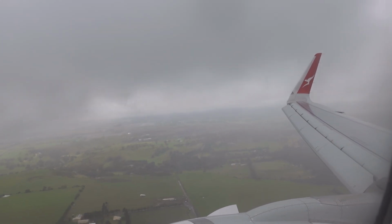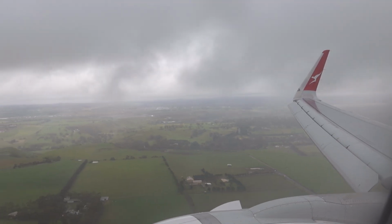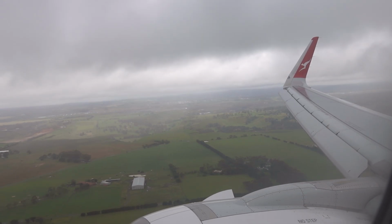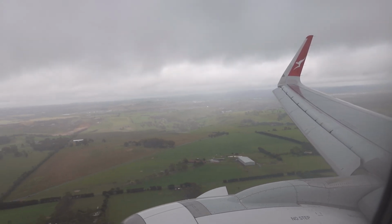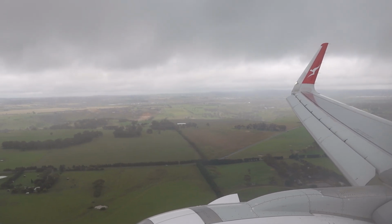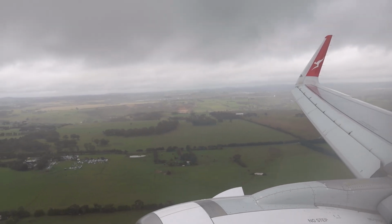Alright, so as we descend into a rather rainy Melbourne, let's conclude this trip right here, right now. Today I flew on Qantas's brand new A321XLR product domestically from Sydney to Melbourne. Was it any different from their 737 or maybe even A330 products? No, not really. I think the biggest difference that I noticed was that the engines were a lot quieter than those on the 737 and A330s.